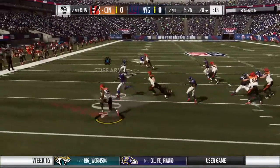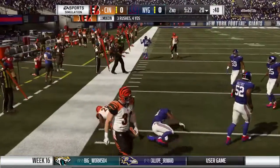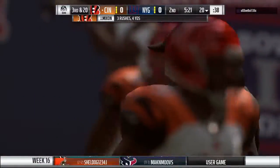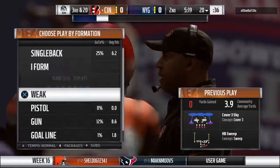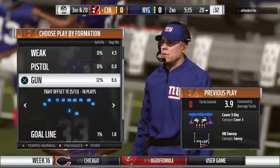And the pitch goes to Mixon. Runs through the contact. And nothing doing here as this time the run maybe gets him back to the line of scrimmage, but that's it. No gain on the play this time, and it'll be a 3rd and long situation coming up.